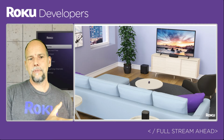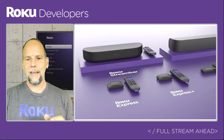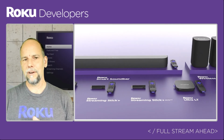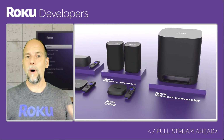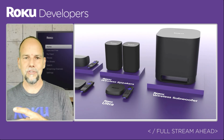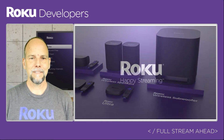So here's an example of our full lineup, starting with Stream Bar, and then a Roku Express, and then going up to our Smart Soundbar, and all the way up to the brand new Roku Ultra. So a really wide range of players, a wide range of audio products designed to essentially satisfy anyone, from the first-time streamer to the sophisticated streamer to somebody who wants to create a great home theater experience. Thanks.